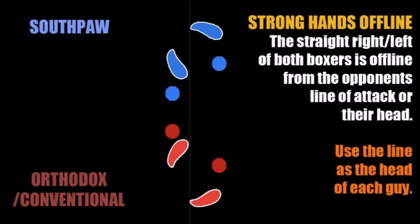Alright, so now we're going to talk about the fact that the strong hands are basically offline. What I mean by this is the straight right hand and the straight left hand aren't on line with the line of attack of your opponent. In other words, it's not on target with the head or the body. It's slightly offline, especially if you use that line in the illustration as the head of the opponent. You can see how it's slightly offline.